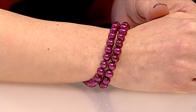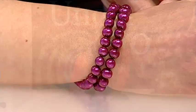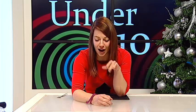Let's get you a price. We're going to match a price slash. So this has been on a price slash before, then it would go straight back up. It should be $11.95. But we're going to match the price slash that was for a limited period only, and we're going to do it for $8.95. Brilliant, brilliant value. You're getting pearls and you're getting this fabulous colour.